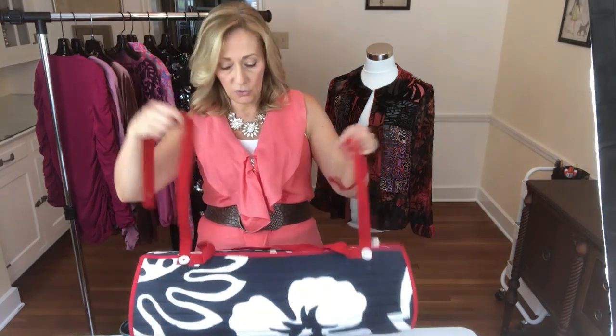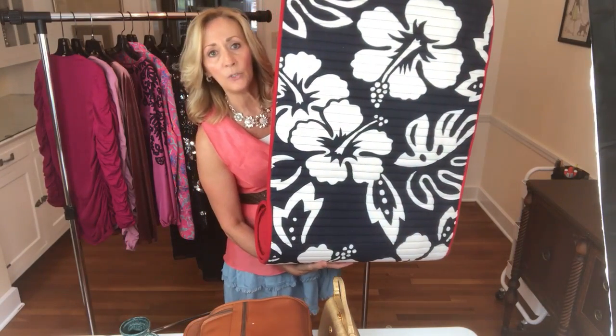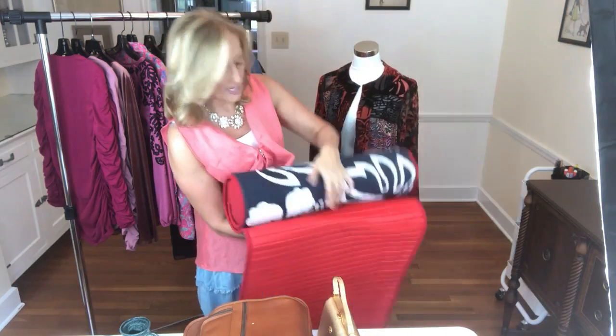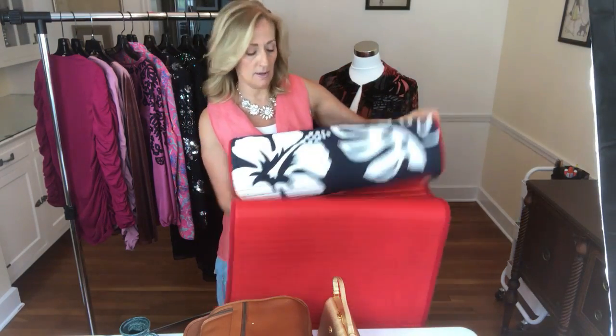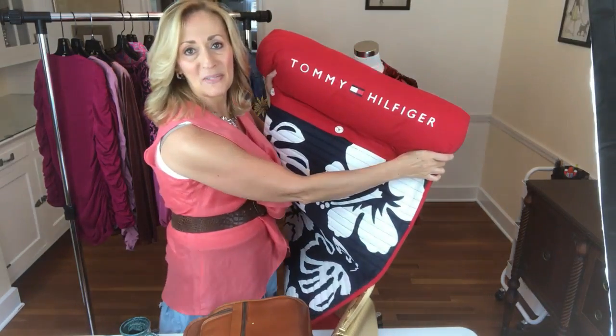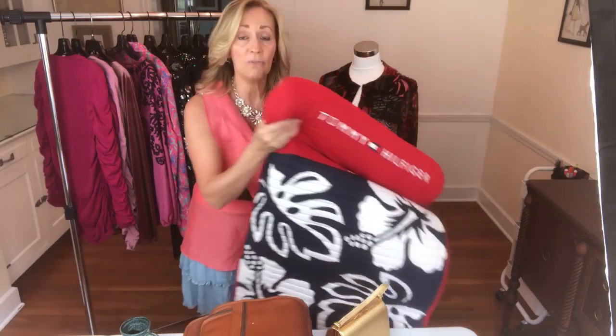Okay, let's see what goes on with these. So this has straps, and this unrolls. Look how beautiful that is. Okay, so we will show you the reverse side, which is a solid red, and there is the pillow that buttons off. Here's the big Tommy Hilfiger. So yes to Tommy Hilfiger.